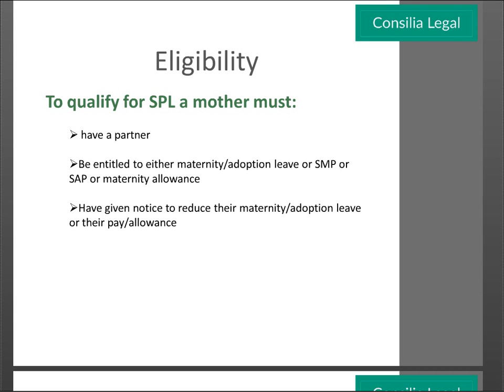It's quite a big decision for a mother to make as to whether they want to bring to an end the maternity leave or the adoption leave or cut the pay. And if they do decide to do that, then they're sort of stuck with it unless neither the mother nor the partner are entitled to shared parental leave or shared parental pay, or the mother who served the leave curtailment notice did so before the child's birth. So if it was done before the child's birth, she could revoke it, or if the partner dies. So it's very limited circumstances in which she could revoke that notice. So once she's given notice to her employer to bring to an end the maternity leave or adoption leave, it's kind of stuck there. So that's just something to bear in mind.